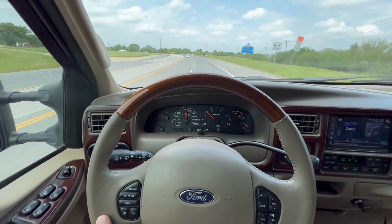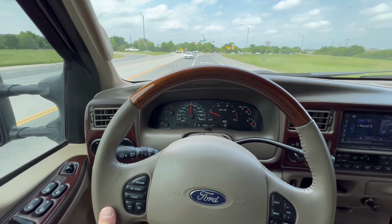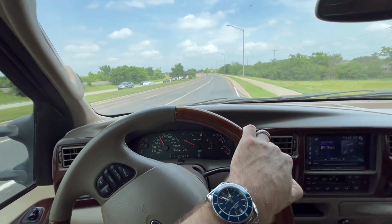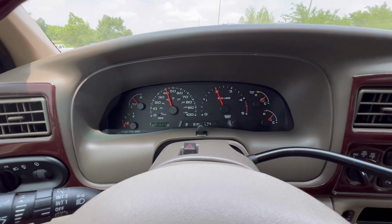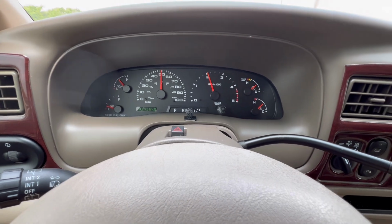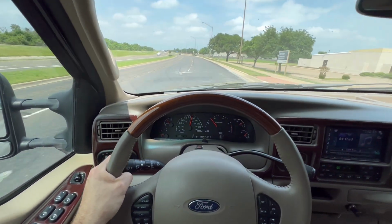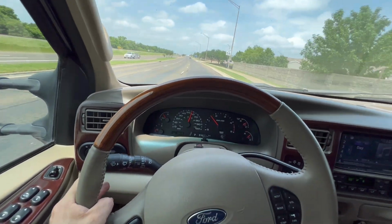I don't know if you noticed that, the transmission shifts extremely smooth. The shifts are undetectable. Brakes are strong. Again, blinkers work. Nothing weird in the steering wheel or the pedals. Literally undetectable shifts, guys.